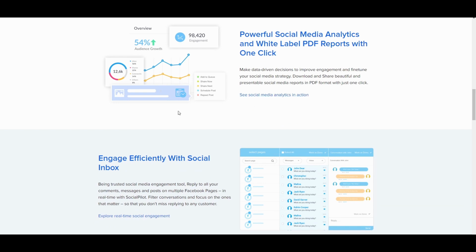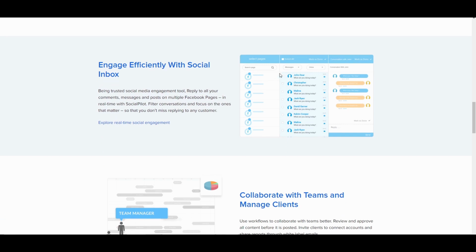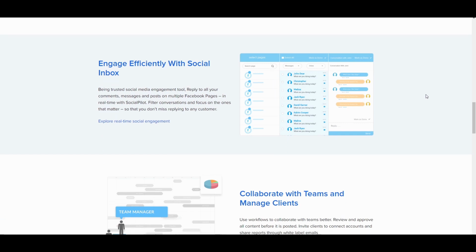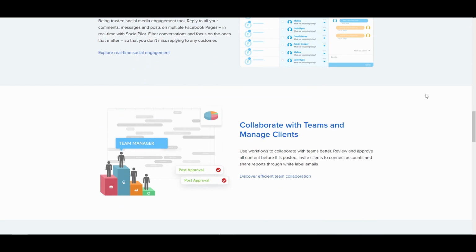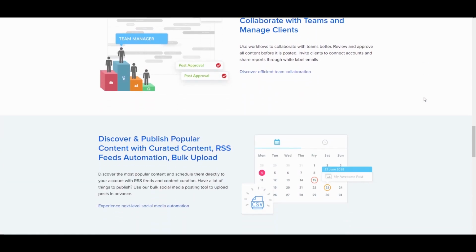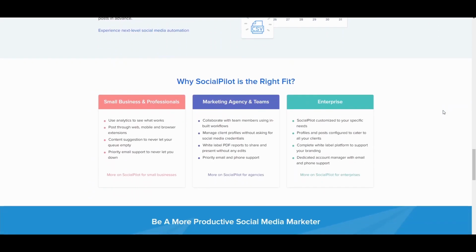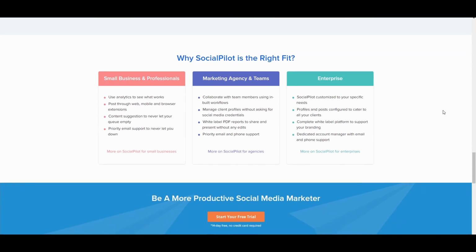With just one click, people can engage efficiently with Social Inbox, a trusted social media engagement tool. Reply to all of your comments, messages, and posts on multiple Facebook pages in real time with SocialPilot. And they have so many more features. They can collaborate with teams, manage clients, and discover and publish popular content with curated content, bulk upload, and so much more. So they are a full social media agency. You can build a business around SocialPilot.